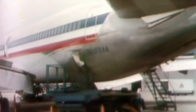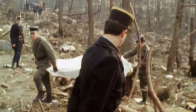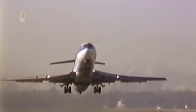Windsor, Ontario, 1972. A cargo door blows out on a year-old DC-10, causing severe decompression. The pilots managed to land the plane safely. 2 years later, a door comes off a Turkish Airlines DC-10 flying out of Paris. This time, the violent decompression tears the plane apart in midair. All 346 people on board die. McDonnell Douglas finds the fault and fixes it. But the reputation of the DC-10 never fully recovers.